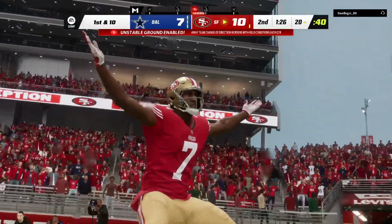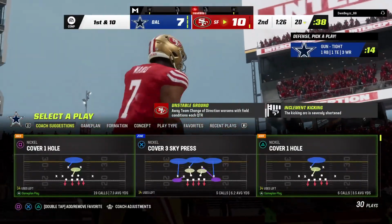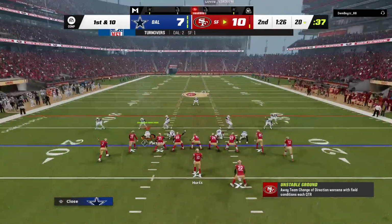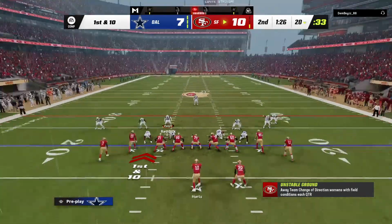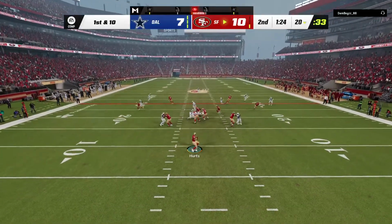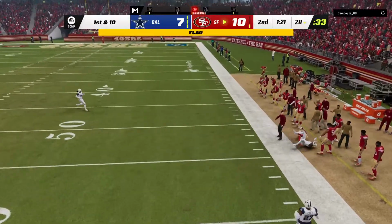Picked up by Charvarius Ward. And the 49ers are going to get the football here as the ball will come out to the 20. The 49er offense set to get this drive underway. And not an abundance of time remains on the clock, Charles, but you would think more than enough to try to extend this lead before intermission.